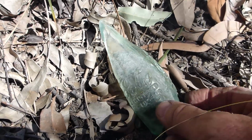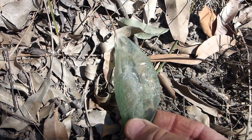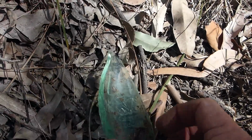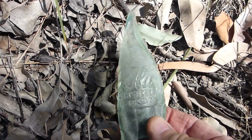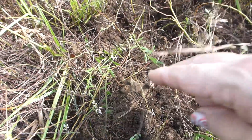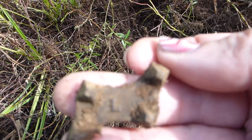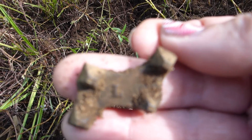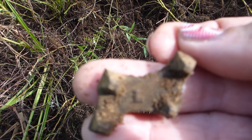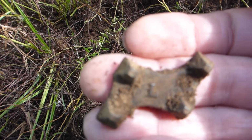Here's a nice World War II relic. It's a Coke bottle. Not much of it, but Coca-Cola, registered trademark. Look how thick that glass is. It's that little 8-ounce bottle, I guess. The little original shape. Okay, this next target, it shows the army's been here. It's a jungle boot tread. And you can see an L on it, so it's got to go on the left boot.